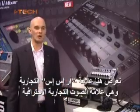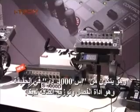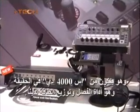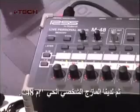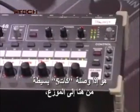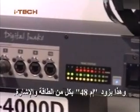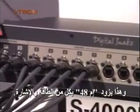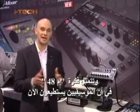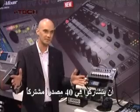This time we're looking at our RSS brand, which is Roland's professional audio brand, and we're introducing the M48 live personal mixing system. So really what it consists of is the S4000D, which is our splitter and power distributor, and then we have the M48 live personal mixer. So just a simple Cat5 connection from here to the distributor, and this supplies both the power and the audio signal to the M48.